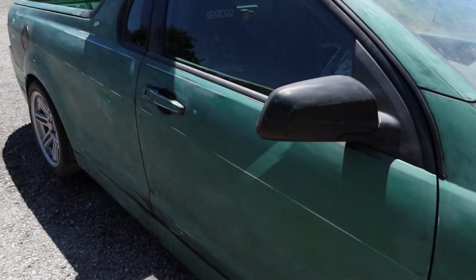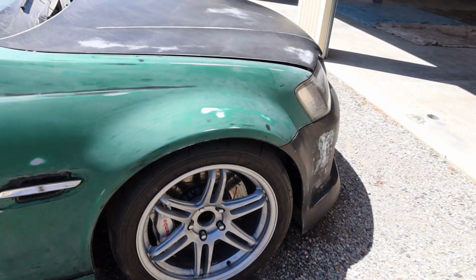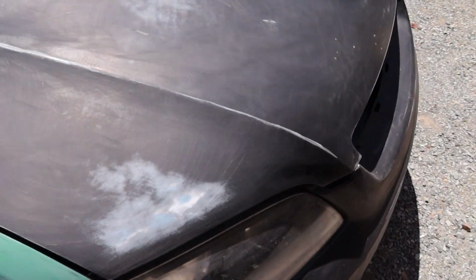No, okay, righto. Well, we're going to show you all the process of painting this bad girl today. We're going to put her in some primer and get stuck into it. Let's go.